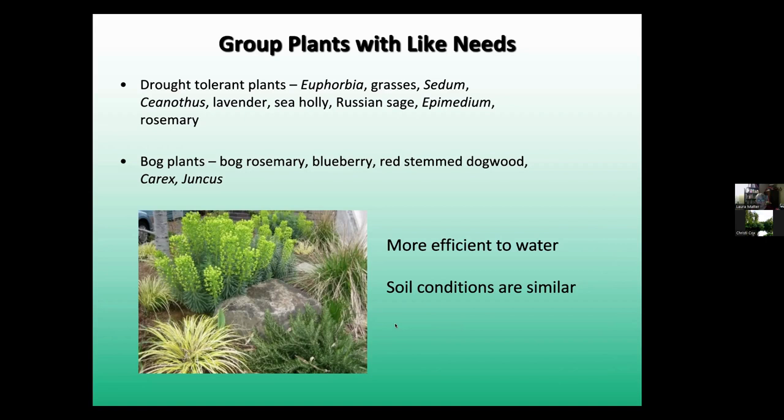And then bog plants. So there are bog rosemaries that are pretty sweet, blueberry, red-stemmed dogwood. And then there's a lot of species of carex and juncus, or things that we call rushes and sedges, that have a grass-like look to them that you can see in this picture here. And these guys are not grasses, but they have a grass-like look. And they typically like more wet soils. There's a few of them that can tolerate drier soils. But you want to be putting those in places where they can tolerate them.